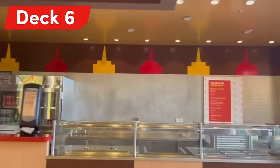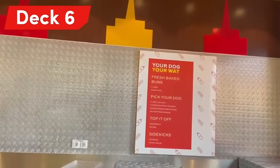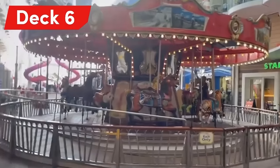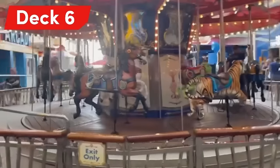Hours of operation change, so you just have to check the app for all of these because it depends on if it's a sea day or a port day. The merry-go-round, I think, starts at 10 a.m.